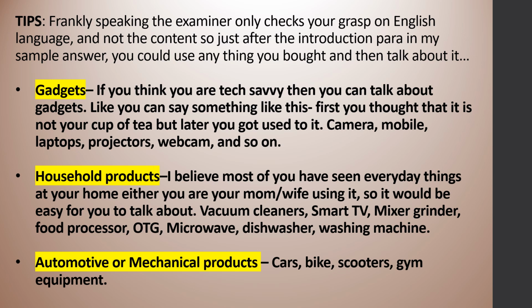For example, you can talk about a camera. There are a variety of cameras in the market, for example a DSLR or any camera which has several features, and it was very difficult for you to use initially, but later on, by using it on a daily basis and learning about it, it became easy for you to use. You used it like a pro.